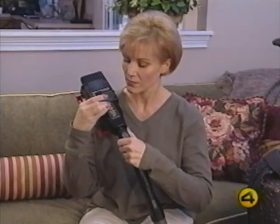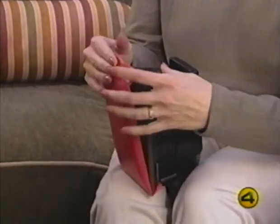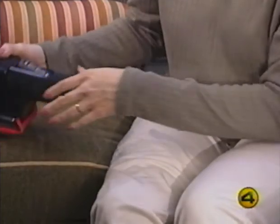The turbo accessory massage unit is intended for use where massage is desired or medically recommended. To use the orbital massage unit, attach the soft vinyl pad to the turbo accessory using the same procedure as attaching sandpaper, but the dust shroud is not necessary.